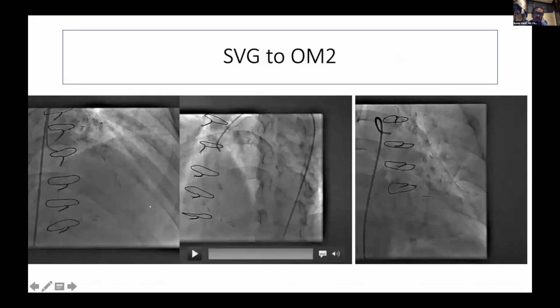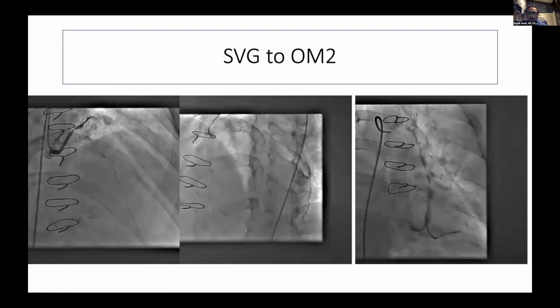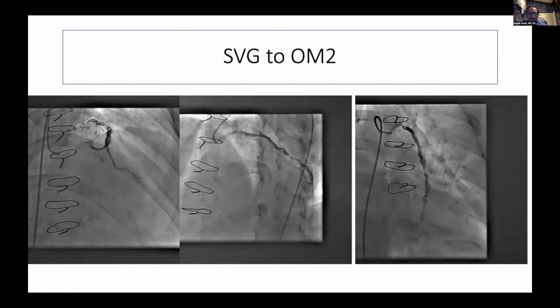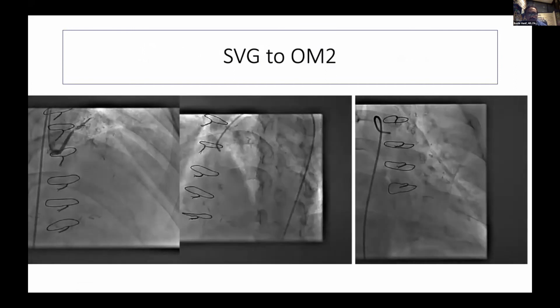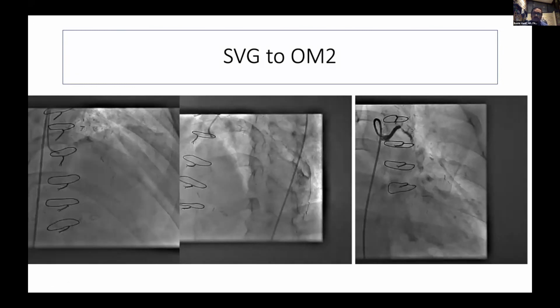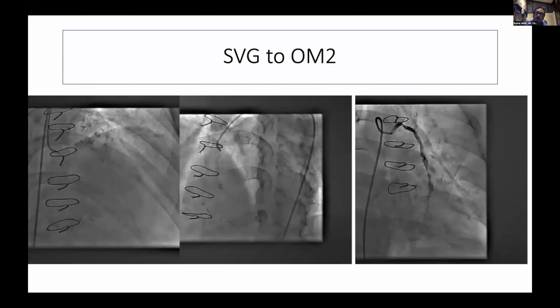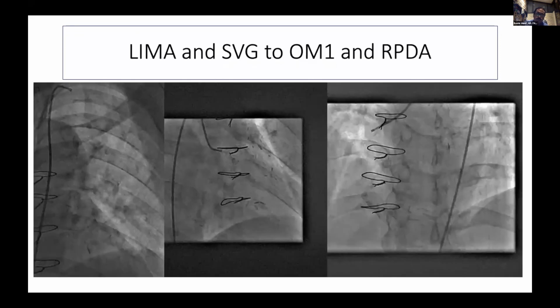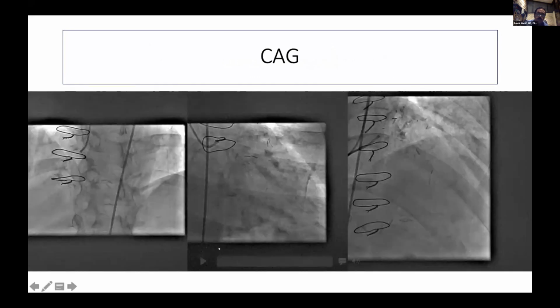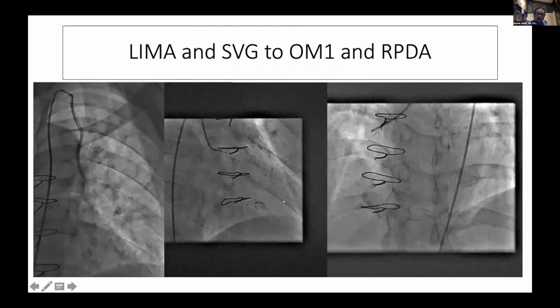The main culprit was this SVG to OM2. That was a severely degenerated graft with multiple lesions all over. Two of the areas were super tight, more than 95%. The flow was also slow. So we thought that instead of trying to fix this degenerated graft, maybe we should try to open up that native OM through the graft retrogradely. If you look at the native, I'll just quickly show you. Antegradely, the cap was ambiguous, so I was not sure. So I thought retrogradely I might be able to get to it.